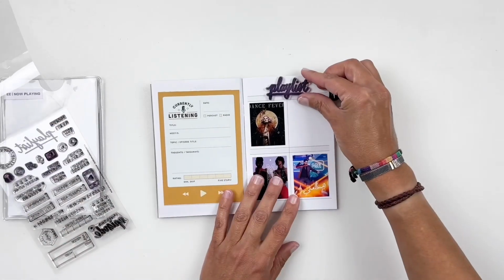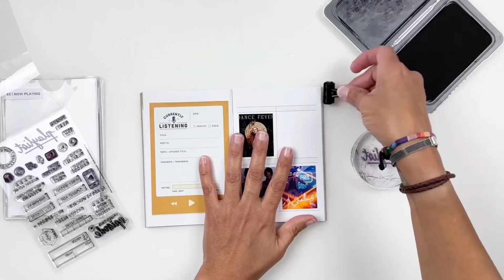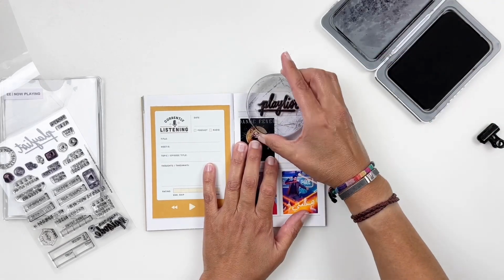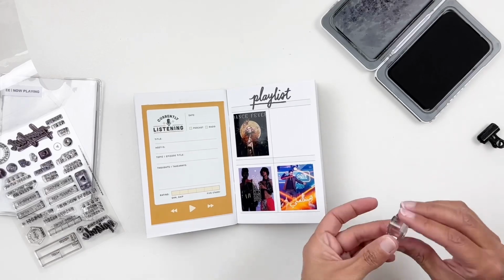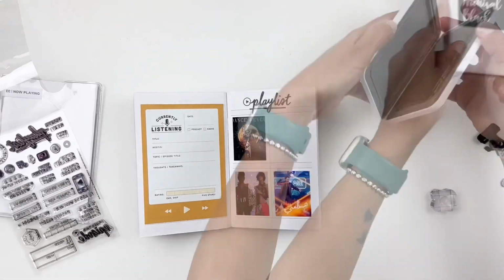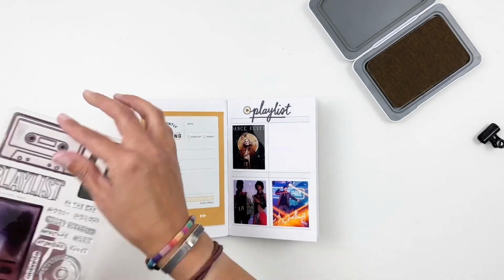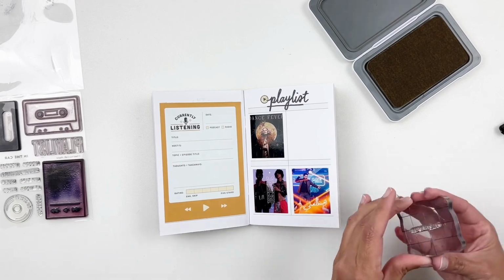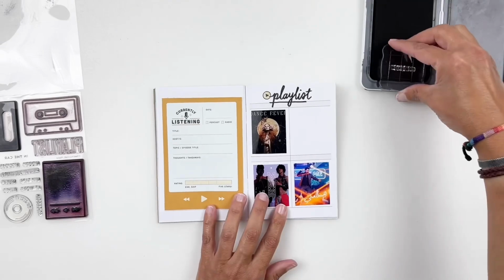Now I have multiple playlist stamps that I can use, and I love this one. I believe this one is from Everyday Explorers, if I'm not mistaken. And I'm going to stamp playlist right above my photos. I will also be stamping a little play sign right there just to kind of bring in some color. And I will be stamping in the car faves. I listen to music all the time, but mostly in my car. So I thought that was the perfect stamp to stamp in between my little photos.